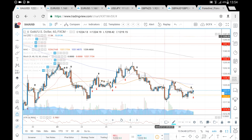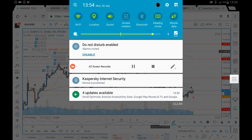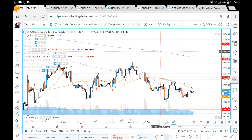So this is the XAUUSD analysis for Monday the 30th of July. Now let's just have a look at prices and where prices may likely go.